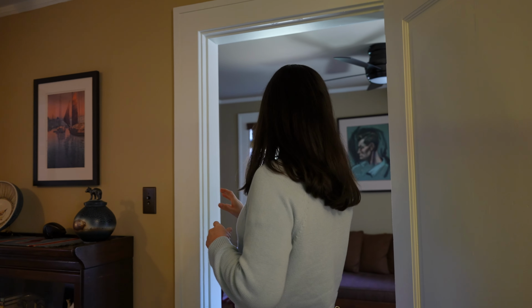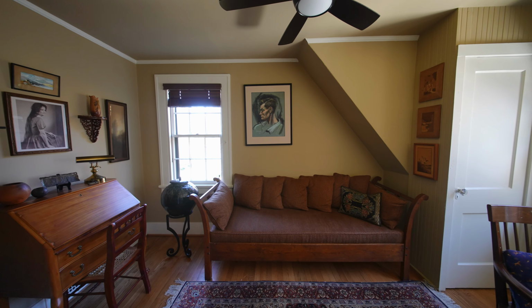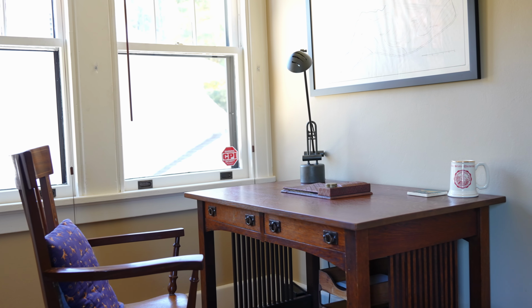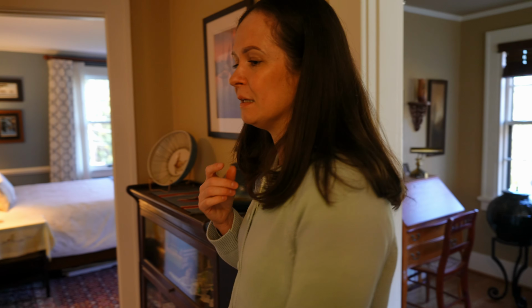And up the stairs, first you get into another office space, or maybe sitting room, can be also a little bedroom with cool features, original windows, wood floors, ceiling fan. I mean, I don't know why I'm just naming you what I'm seeing.